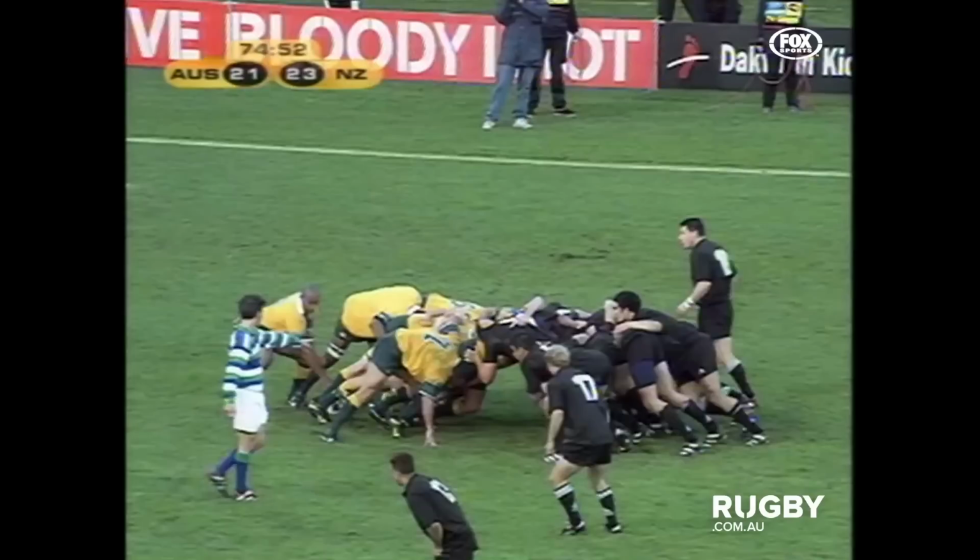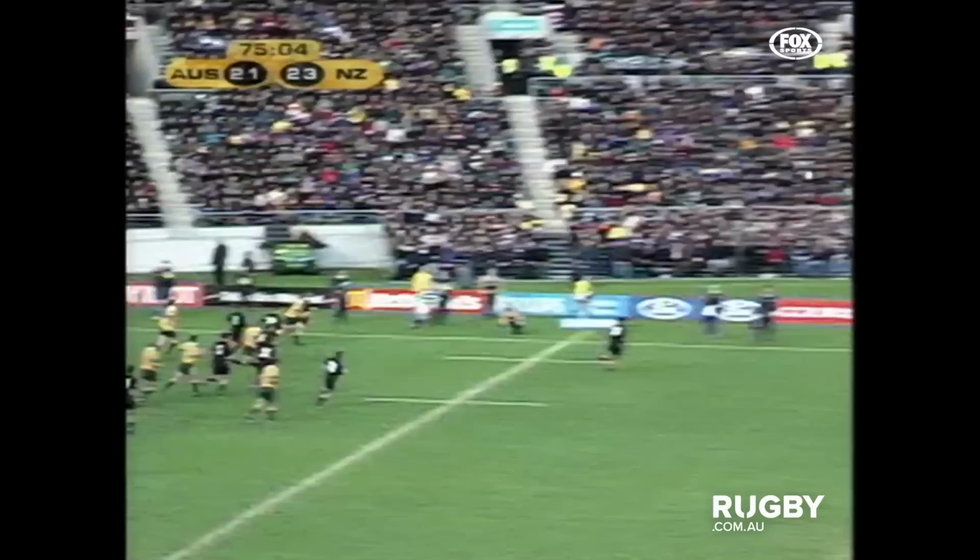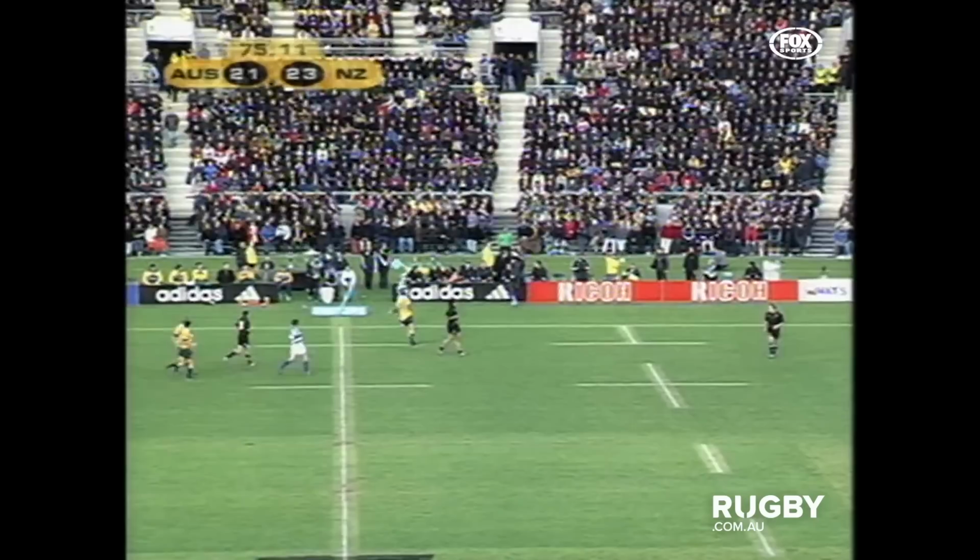Larkham. Herbert is held again. 15 metres from their own goal line here, the Wallabies, reluctant to kick it away. Wide for Latham. And that's a very good clearance. Somebody had to do it, really. And the Wallabies have it back in All Black territory.